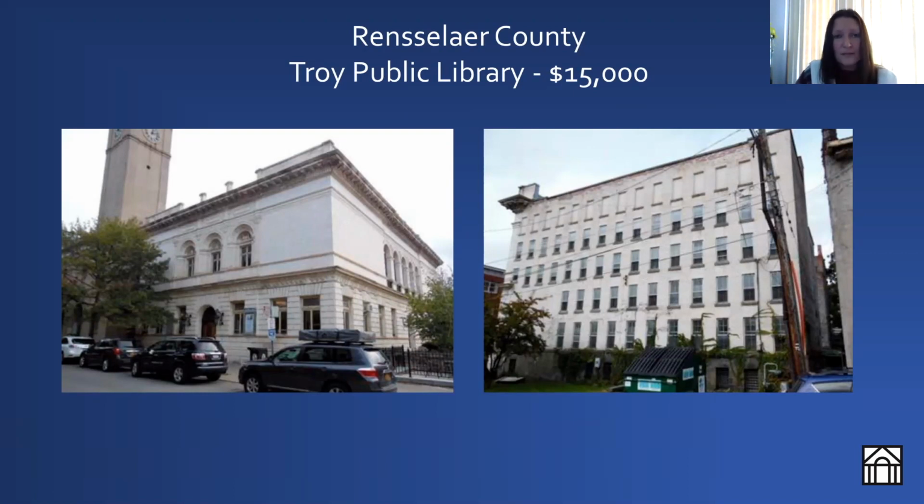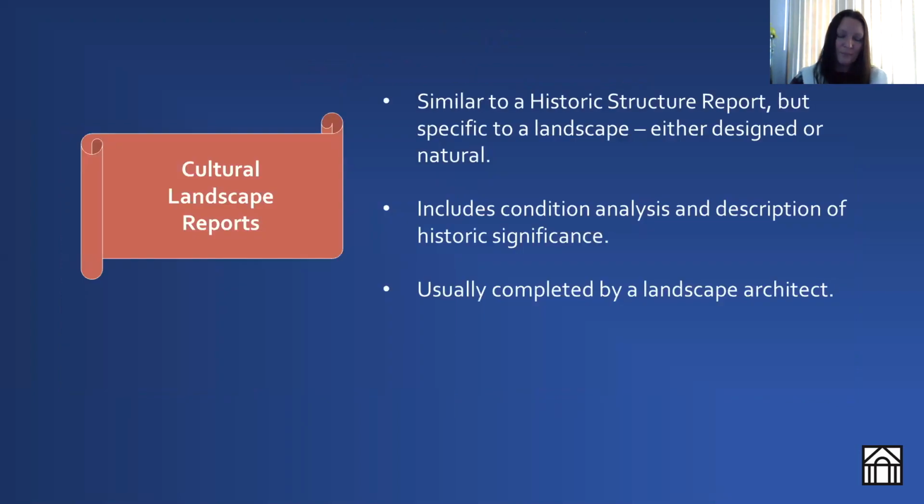A $15,000 Preserve New York grant will allow the Troy Public Library to hire a preservation architect firm to complete this historic structure report, which will determine how best to preserve this historic building while adapting it to meet the current and future needs of an urban library. So a lot of times we need to adapt our buildings to meet modern needs, and a historic structure report can help you plan for that.